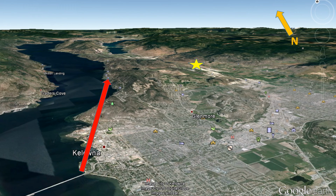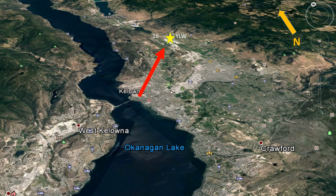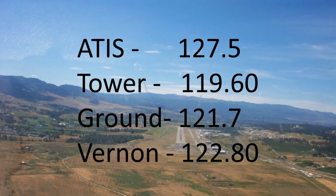From this point, the routes to the runway are the same as West Bank arrival. North up the lake to McKinley Landing. Direct midfield for runway 16 or 34. Direct left base for runway 34. Don't forget to get ATIS on 127.5 before contacting the tower. Flying into Kelowna is easy, and if you have any problems, remember, the tower is there to help. Just ask.